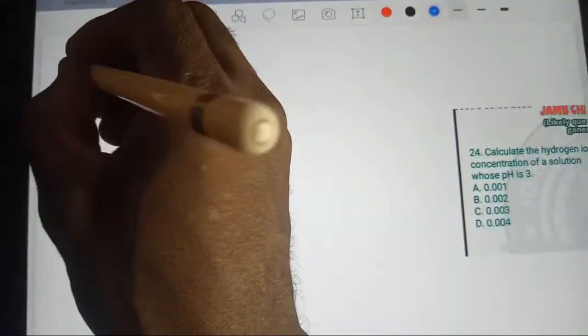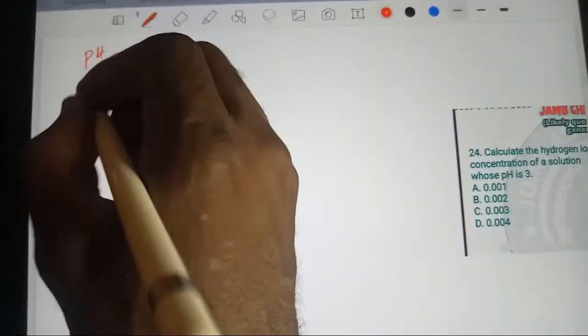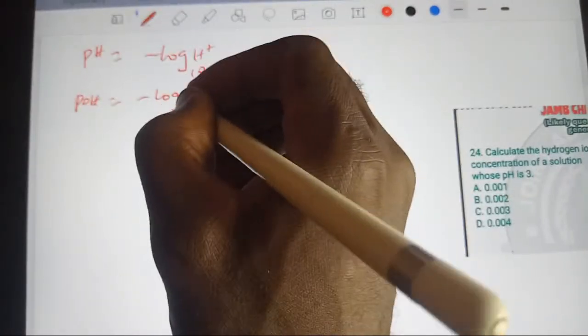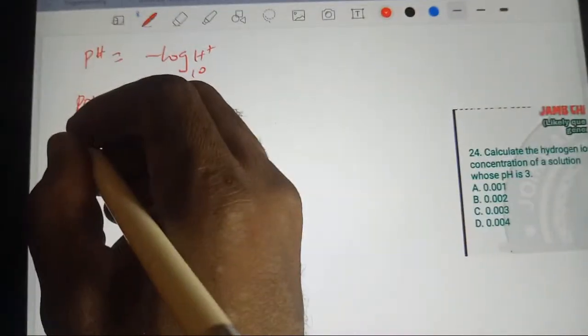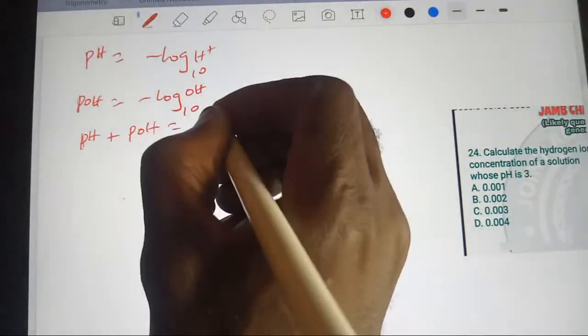So, by definition, pH is equal to the negative log of hydrogen ion concentration to base 10. That is a known fact. One should also know that pOH is the negative log of hydroxide ion concentration to base 10, and that pH plus pOH gives you 14.